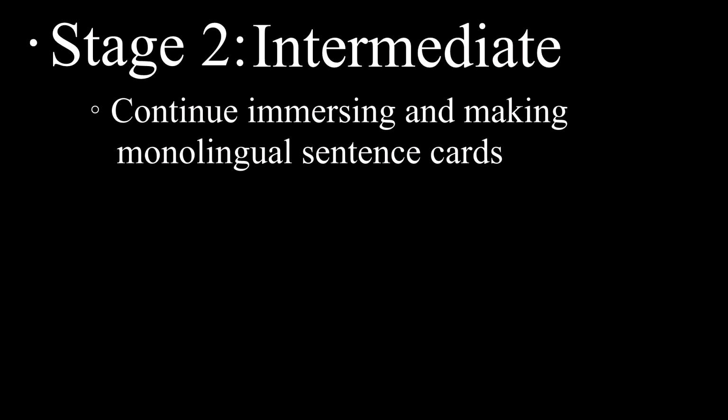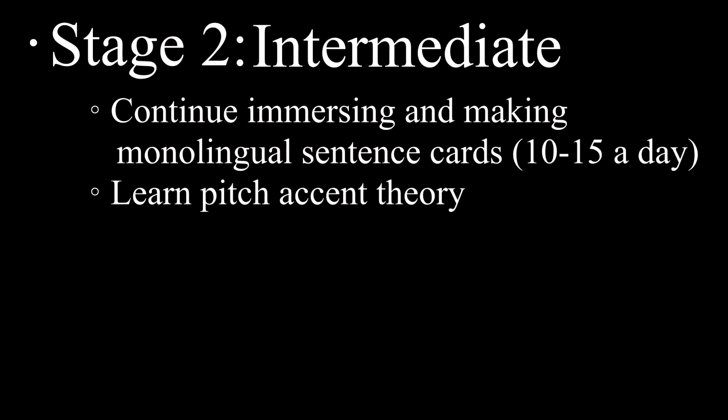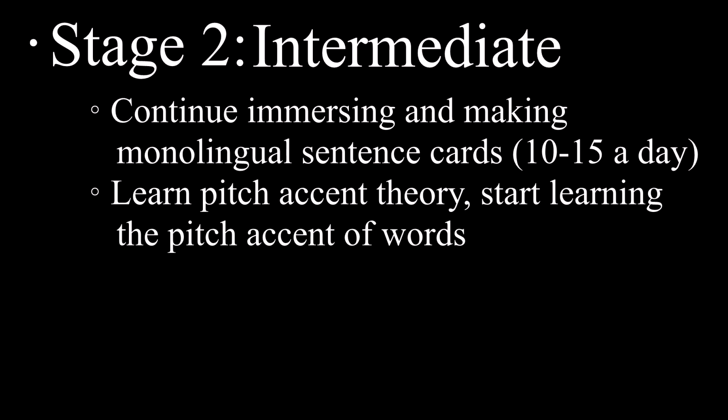Stage 2. Intermediate. Continue immersing all the time and making monolingual sentence cards. I would aim for around 10 to 15 cards a day. You don't need any more than that. At this point, learn about pitch accent theory, start paying attention to pitch accent in general, and start learning the pitch accent of all the new words that you learn.